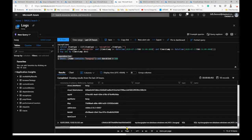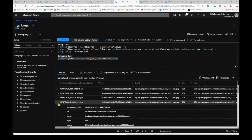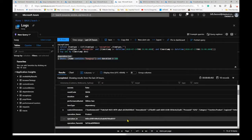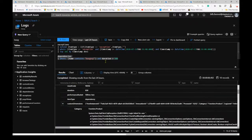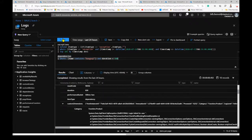Now that's the exception. That explains why it probably had a long duration. But with the other ones, I could go in and look. Let's go look at one of the other ones of these and see if they're all exceptions. I don't think they are. But yeah, they are. Okay, so let's go and try less than 500. And run the query.